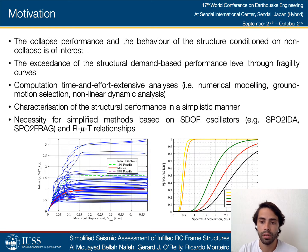The assessment of the seismic performance of structure requires accurate quantification of the exceedance of any structural demand-based performance level. The latter is typically quantified using fragility curves, which link the probability of exceeding predefined thresholds of demand for a given intensity level of ground shaking. These are usually the end result of extensive numerical analyses.